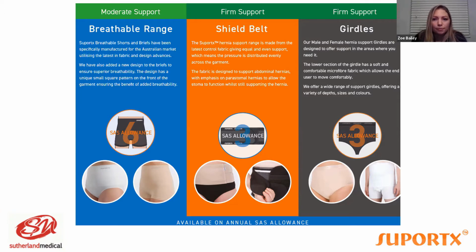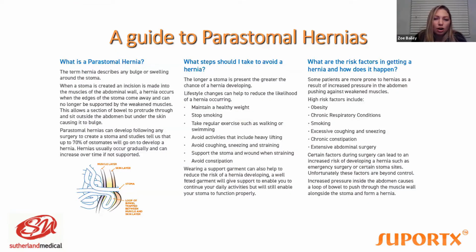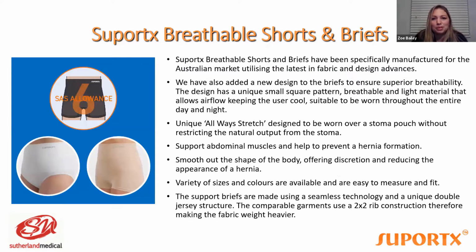So as we move through, the next one is just a guide to peristomal hernias. We all know what a peristomal hernia is, and we know how it can impact our patients' lives. The main complaint from patients here in the UK with peristomal hernias is the pain, the discomfort, the dragging feeling, and it makes them feel like they need to hold their stoma up. This is just a short guide. It's more for patients' information rather than clinical information, but we just thought we'd add it in so that you know exactly what's in the brochure. It just gives the patient a little bit more of a view of what's happening to their bodies.